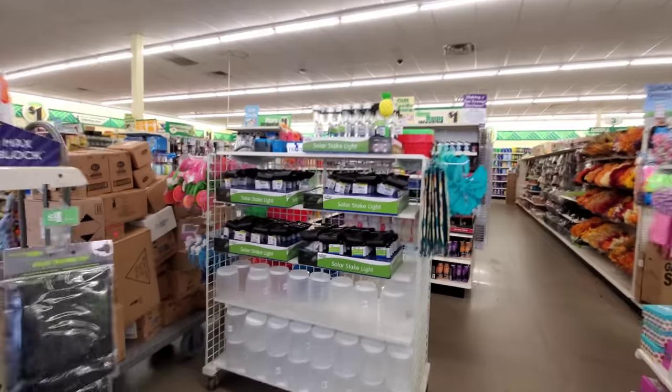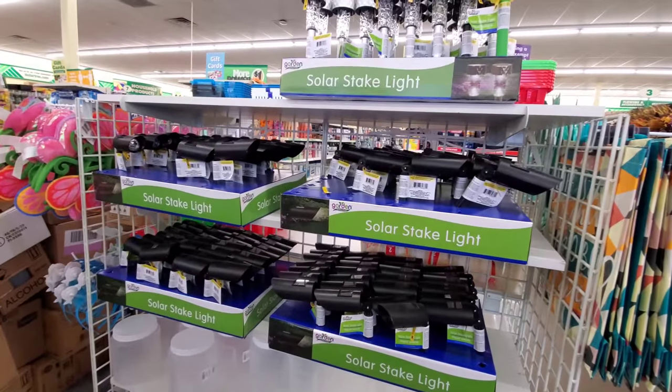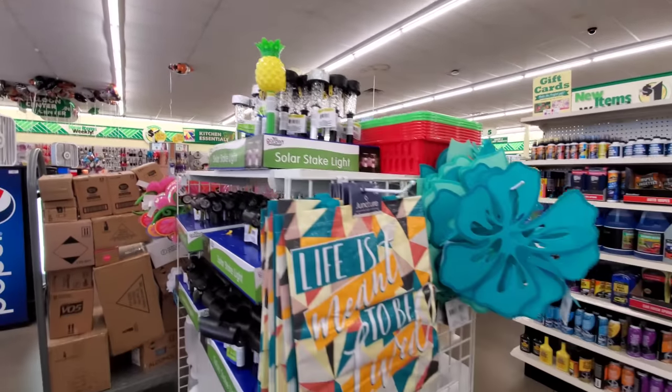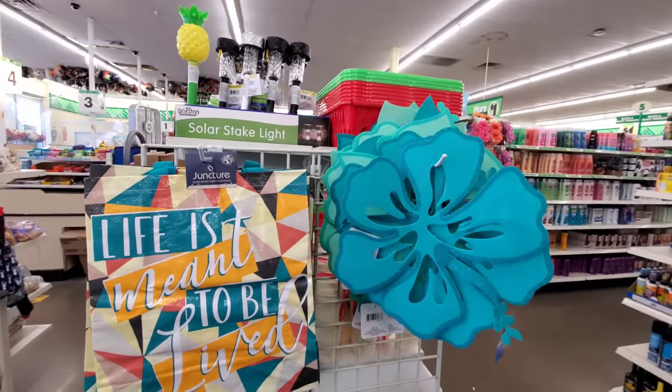Oh, look at this. More solar lights. I didn't notice these at first. But these ones are nice, too. They're directional. Look at the little pineapple one. And these little guys here.